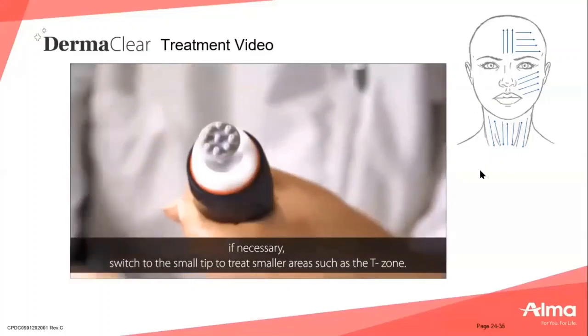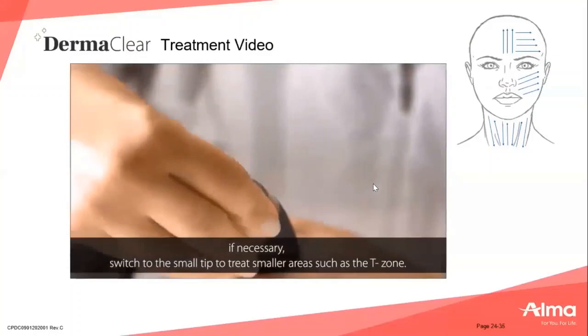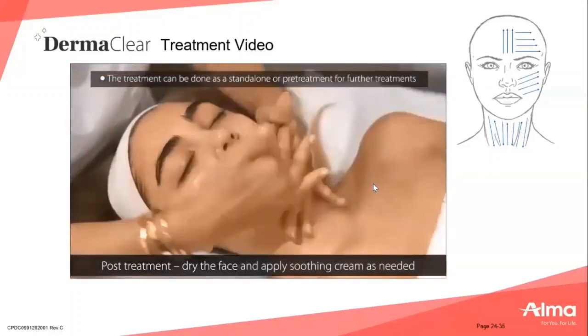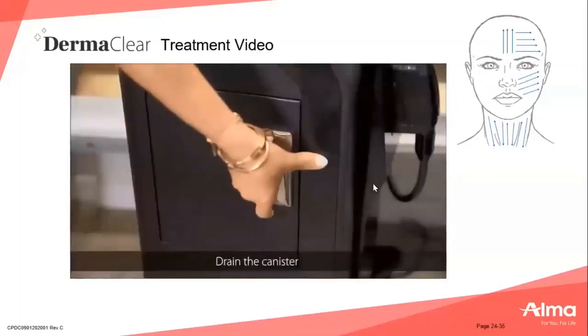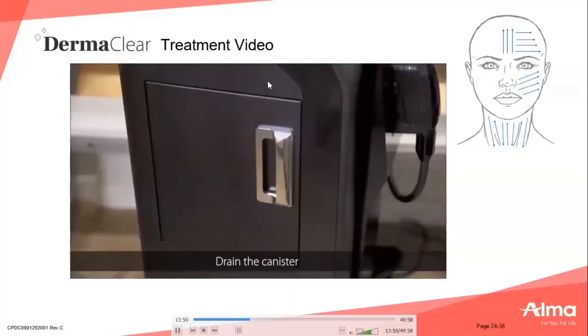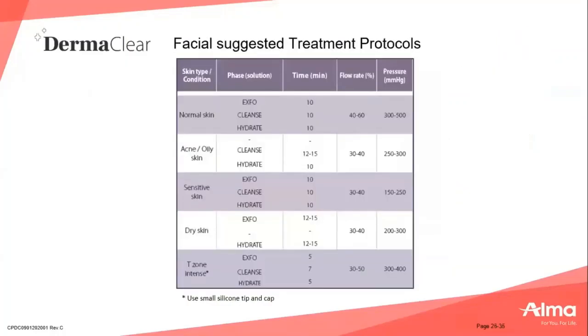Here we can see that you can change the tip, as I mentioned. The small tip is being used here for small areas. And finally, we can just use a soothing cream to complete the treatment. Here we see the canister that needs to be emptied between patients. And I think that's actually quite nice to show the patient how dirty their skin is after a treatment, or how well you've cleaned their skin.